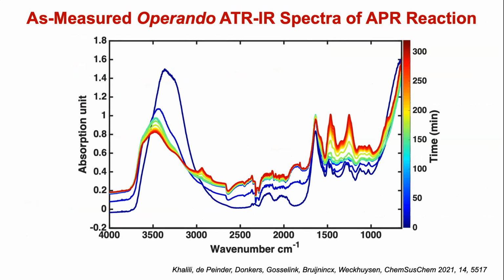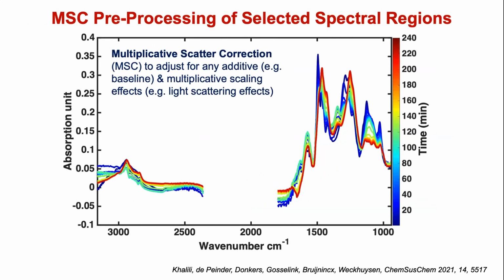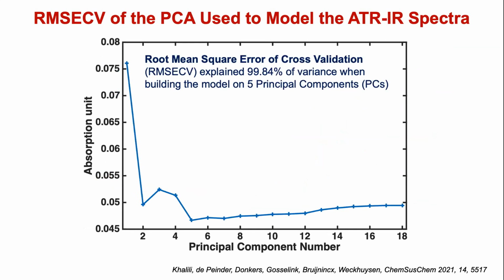So here, the spectra as measured, nothing special. Then we did solvent correction. Now we start to see very nice spectra, at least on the right end. Then, and forgive me, we did some chemometric treatment to adjust for additives, baseline, scattering effects, and so on. And then you can apply principal component analysis, a statistical routine, to say, what is the variance in the system? You see here the principal component number. The first one is clear, the second one is also clear, then the third and the fourth, and around the fourth to the fifth, everything is explained.